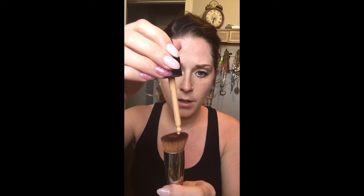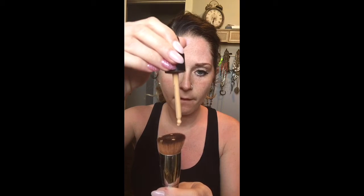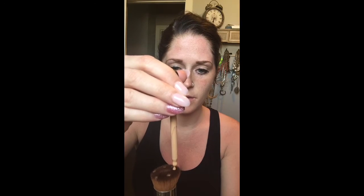So I'm going to put, let's go, oh my bottle's running out. Good thing I have another one. I would hate to be without this. So 6 drops. See there?